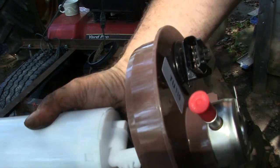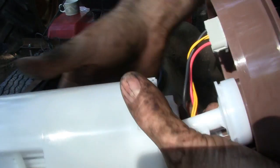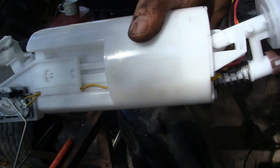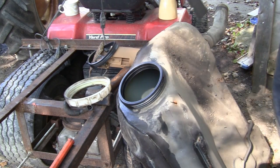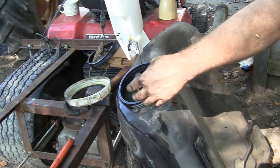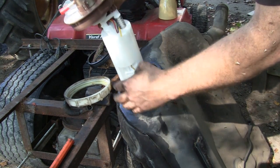Now before you ram the new fuel pump in there, make sure your plugs are all the same. The filter may be different. This one's a little different than the old one, but it doesn't matter. The float's on the same side. Okay. Now look, there's a little notch here, and there's a notch here. It's got to line up. This obviously tells you how full the tank is, but anyway, it's got to go sideways.